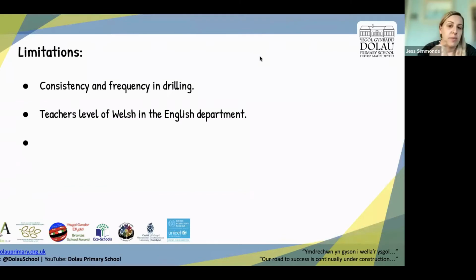There were some limitations. Some of the limitations I found were the consistency and frequency of drilling. Often it's one of the first things teachers put to one side when something else happens, so the day that it gets left to the side. And I think the consistency needs to continue, and that's something that all teachers agree with.